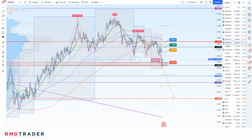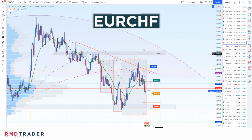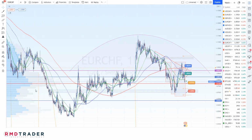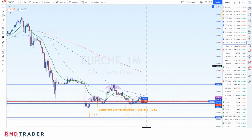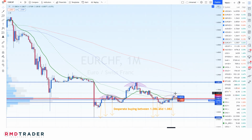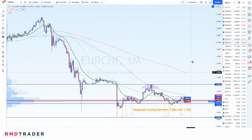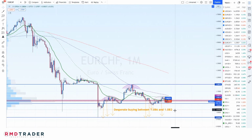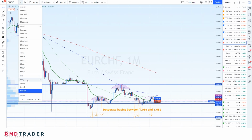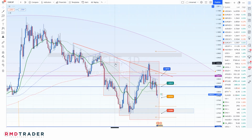Let's have a look now at the EURCHF. I'll again have to zoom out quite a bit to something like the monthly, where you can see there is a very large head and shoulders possible continuation pattern that could be in play. As you can see, we have very low targets for that setup, and that is something that might play out over a span of a few years. So not really relevant for the week, but I still just want to show you that.